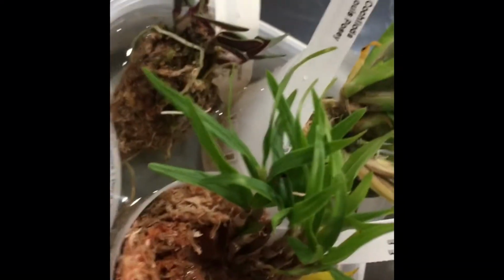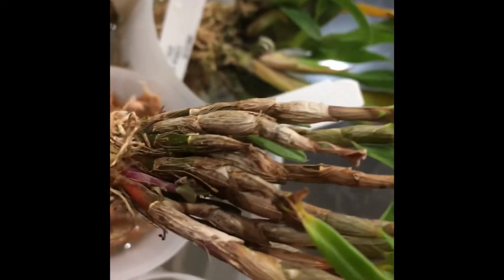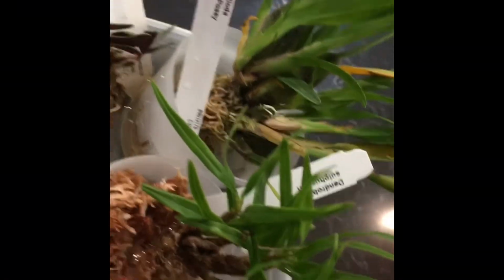The Dendrobium sulphureum actually looks in really good condition too. It's got these little water roots. Hard to tell if they're good or not, but I got them soaking. All the little pseudobulbs seem pretty good, not too desiccated, and lots of good leaves going on here. And so I've been soaking that and giving it a drink.